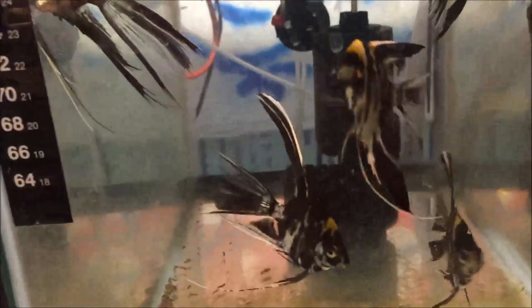Solo and his mates. And there's Skunk. Yep, Veil tail. Very nice, very nice. These guys are due for a spawn, I'm sure, in the next couple days. I will see more eggs.